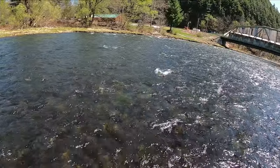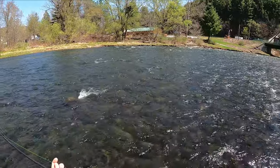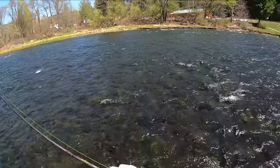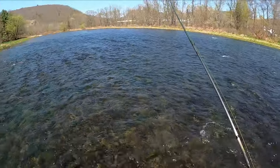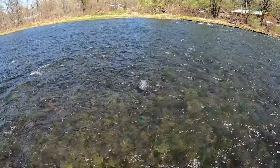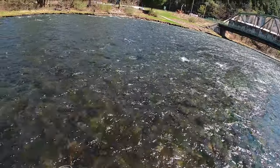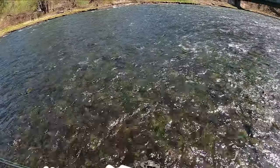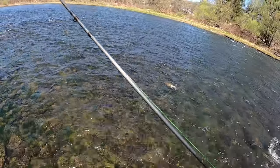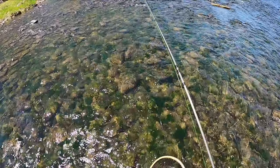Unbelievable rainbow. Holy crap, it's a giant trout. It's gonna go berserk. I'm slowly going backwards as we go down. It's gonna be a problem. Really trying to get to the inside here. You know, I'm in like a couple inches of water. Look at that trout. Unbelievable. Come on. Thing hasn't even fought yet. Crazy rainbow trout. I got it. Oh my god, an unbelievable rainbow trout.